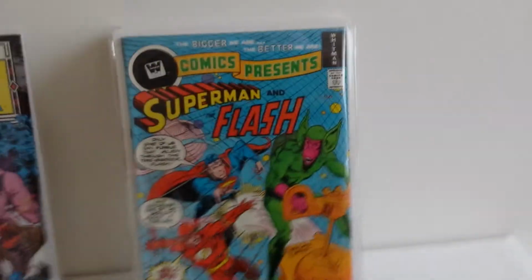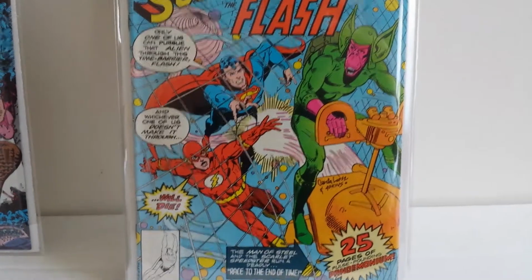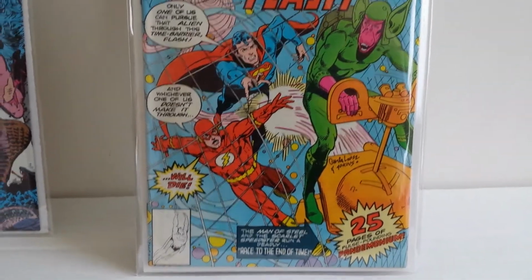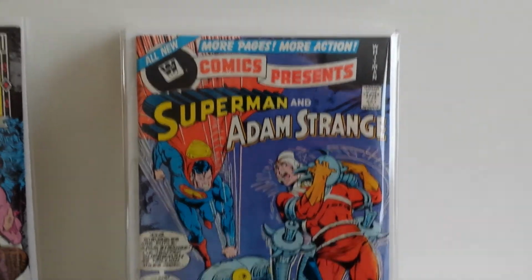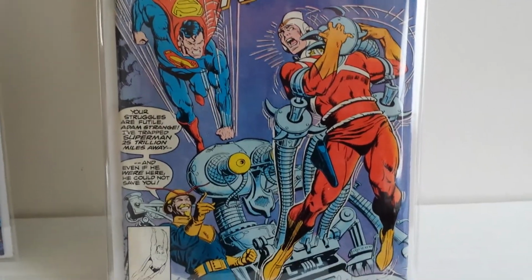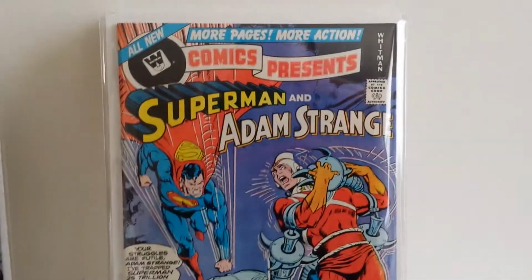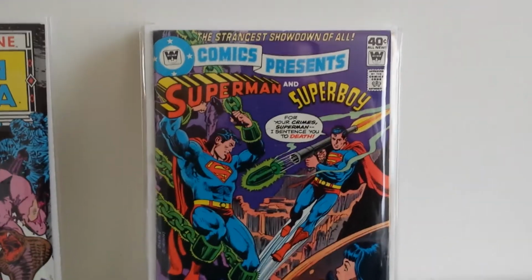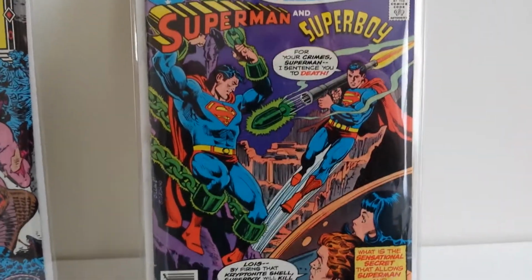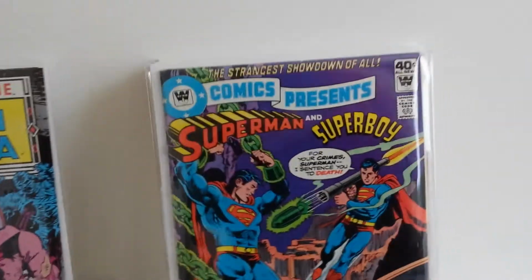So, here we have Whitman variant to DC Comics Presents number 2. Awesome Superman Flash cover by Garcia Lopez again. Really, really like this cover to DC Comics Presents number 3. Superman and Adam Strange, again by the great Jose Luis Garcia Lopez. Beautiful cover. DC Comics Presents number 14, Superman and Superboy and a boatload of kryptonite. This one's got some serious problems on the spine.